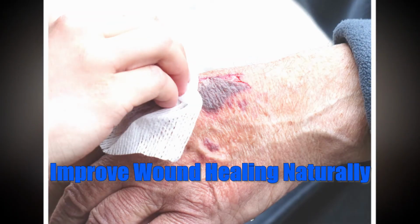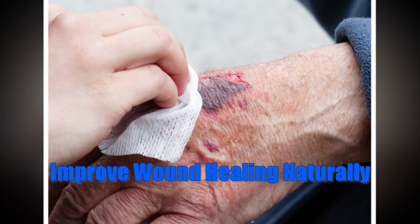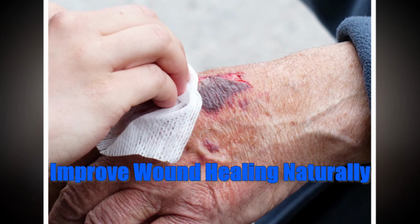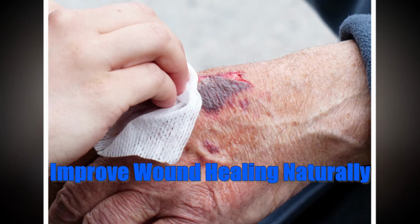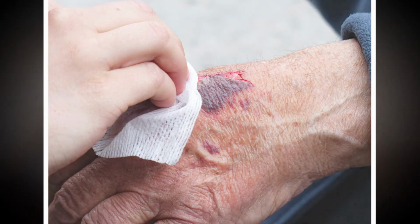Improve wound healing naturally. Using coconut oil can lead to a reduction in inflammatory markers and increased production of collagen, a major component of skin, making wounds heal much faster. To speed healing of minor cuts or scrapes, apply a little bit of coconut oil directly to the wound and cover it with a bandage.